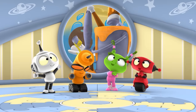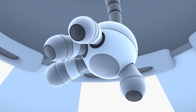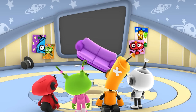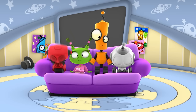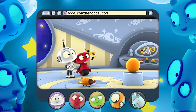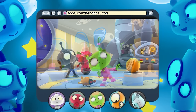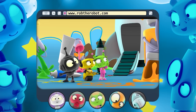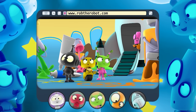Mission Control? Yes, Rob, you're back. So, what did you learn on your mission? Orbit, TK, and I got all mixed up by the color popper. So we went to the paint planet. There was a silly painter robot who was turning everything different colors.